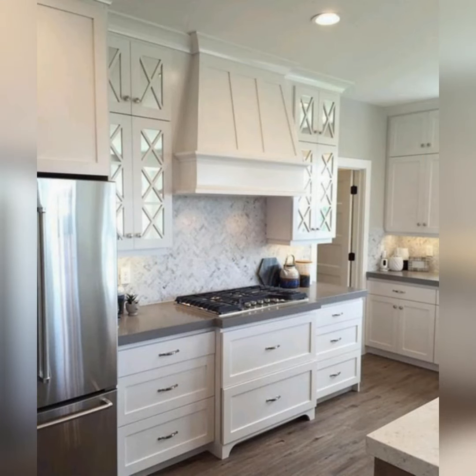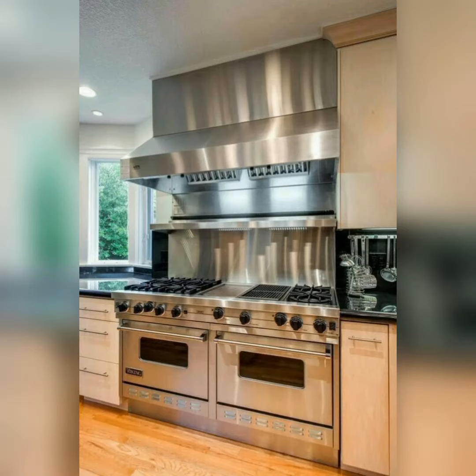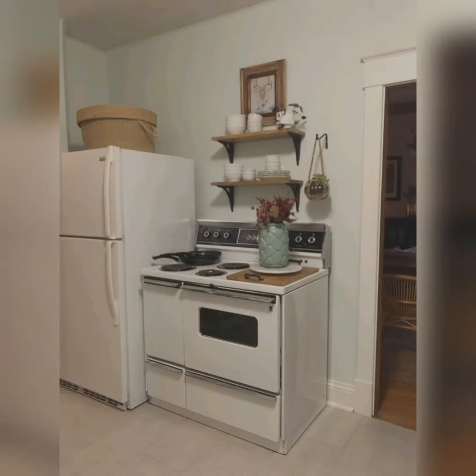Number 2, seasonal decor inspiration. Discover how to infuse the spirit of every season into your kitchen stove area. From festive holiday arrangements to fresh spring accents, vibrant summer themes, and cozy autumnal displays, we will guide you in creating a dynamic space that adapts to the changing seasons and fills your kitchen with warmth and joy.